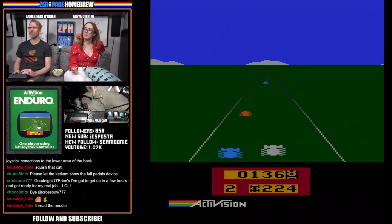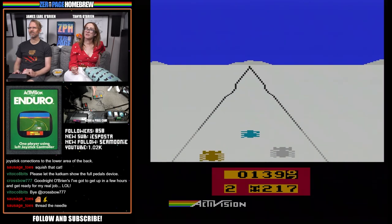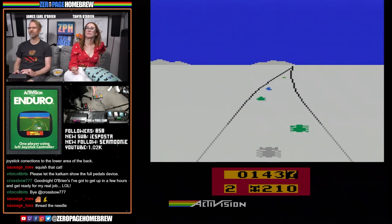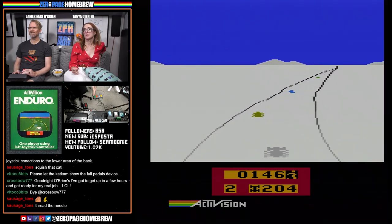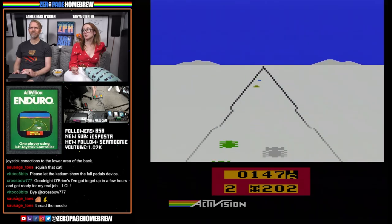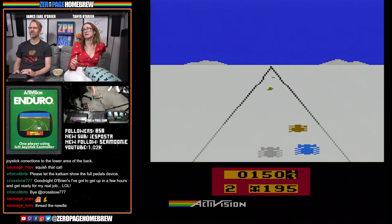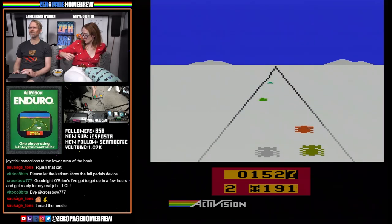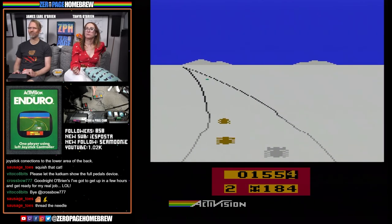This pedal is coming in handy. Ooh, slow down. Crazy snow. Just barely passing them. Otherwise you cannot move fast enough out of the way. What I find interesting is you maintain momentum. You don't have to keep your foot on the accelerator, which in some games you slow down. This one, once you hit your speed, you can just coast without hitting the accelerator. It's very, very nice. Otherwise you'd have to keep pressing, braking, pressing, braking.